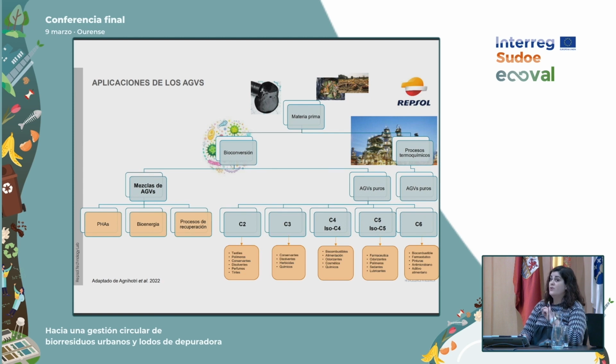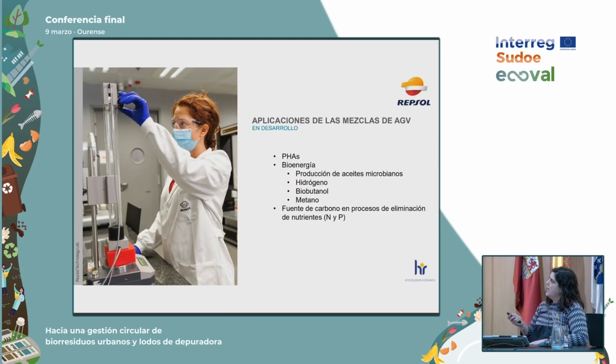One thing we have to bear in mind is that mixtures of VFAs can also be used. They are useful as such, and from my personal point of view, I think it's fundamental to reduce costly downstream processes, this possibility of using mixed VFAs. Right now we have different lines under development: the production of PHAs, bioenergy, and sources of carbon in processes for the elimination of the nutrients, nitrogen and phosphorus.